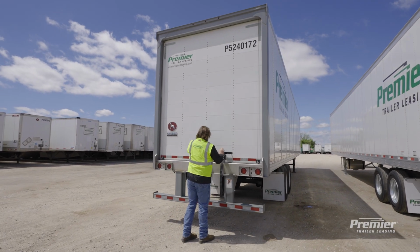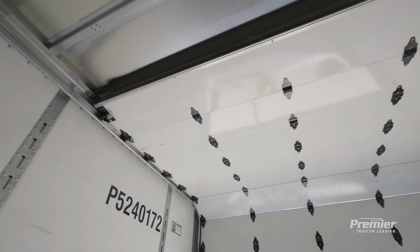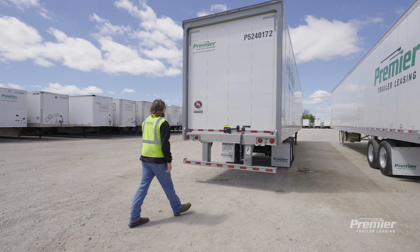Depending on the application, roll doors offer many benefits. Roll doors make it easy to park and access your cargo right from the dock. You don't have to move the trailers to open the door later for unloading. This is a great benefit for any drop and hook operation.